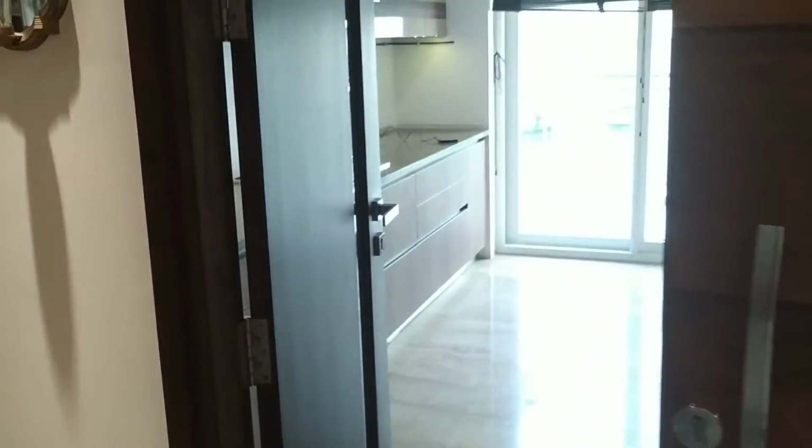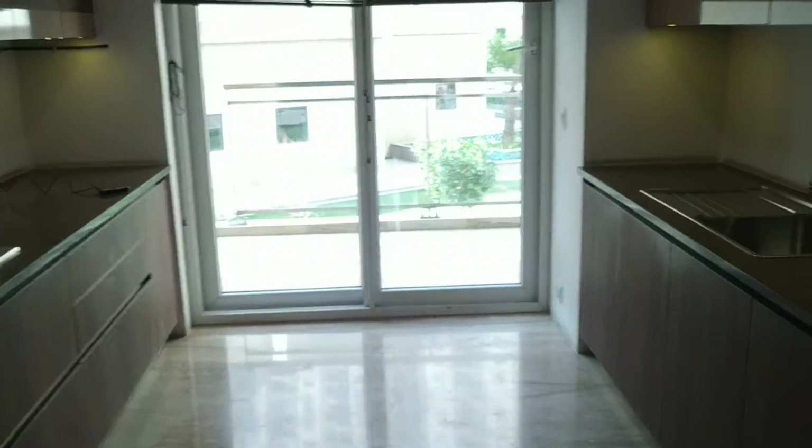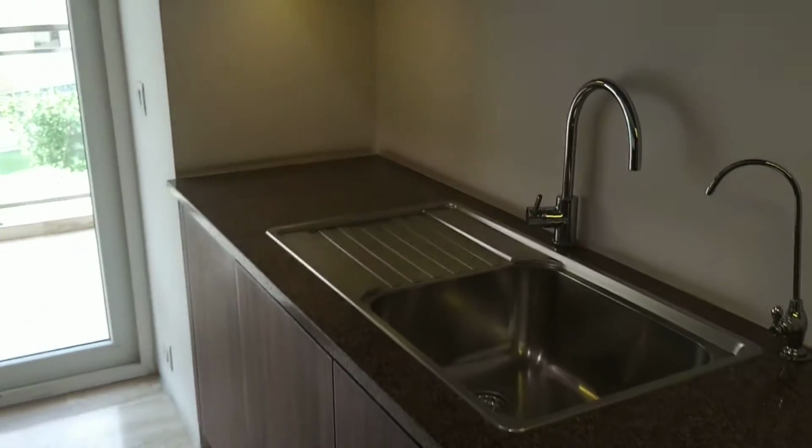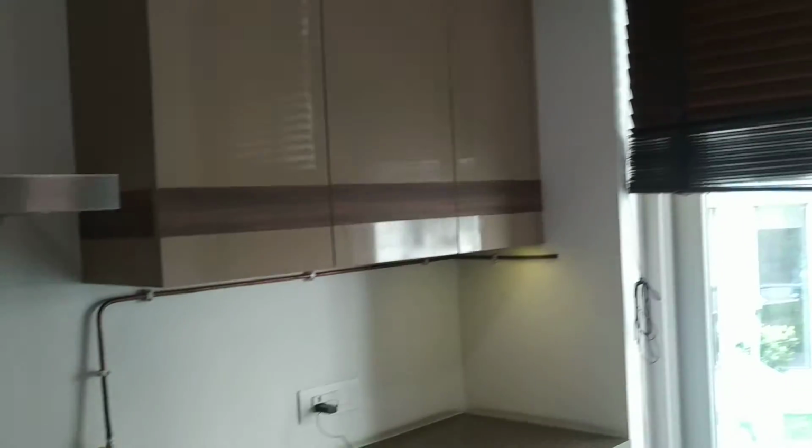And this is the kitchen. This is also a fully modular kitchen with the basin and all. The wardrobe fitted, and you have got the gas stove as well. And you see, all those are modular. Woodwork has been done.